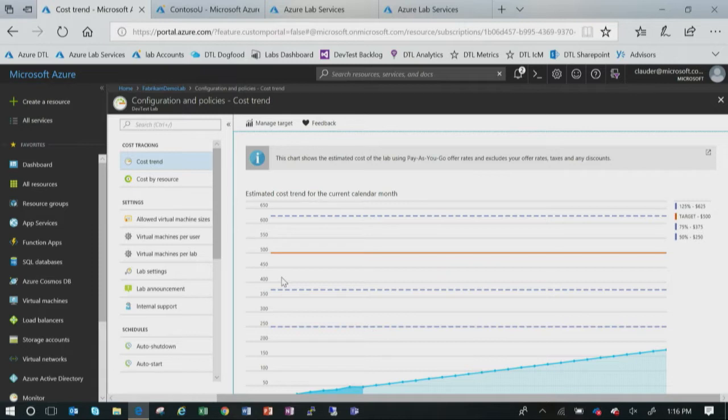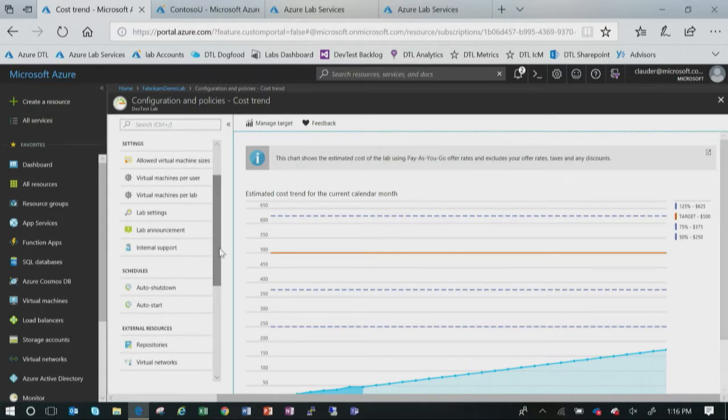Our idea is not to explain what you spend, but more to give you the information as you go, so you prevent overspending in your lab, and then look at which resources are spending what. You can set things like, in this lab, these are the VM sizes we allow, the number of VMs per user, and all these conditions, which are often set up once by the IT or the management side, which basically creates a cap on spending for this lab.